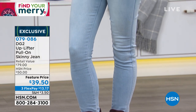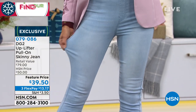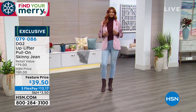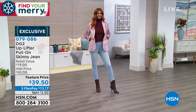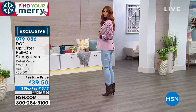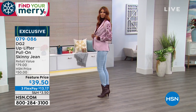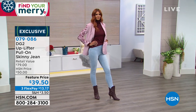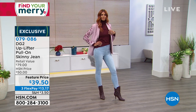Yes. And Gail on Facebook said she fell in love with these jeans and she ordered them in black like Diane's wearing and she can't wait to get them. So don't miss them. Extra small through 3X, by the way, all three inseams, but the lowest price ever, phenomenal at $39.50.